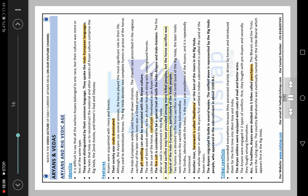Animal sacrifice may have prevailed among many tribal peoples, but the horse sacrifice was typical of the Indo-Europeans, particularly of the Vedic people. 2 hymns are devoted to the horse sacrifice in the 10th book of the Rig Veda. The later Vedic texts transform the sacrifice into Ashvamedha. The Sindhu, identical with the Indus, is the river par excellence of the Aryans, and it is repeatedly mentioned. Another river, Saraswati, is called Naditama, or the best of the rivers in the Rig Veda. The whole region in which the Aryans first settled in the Indian subcontinent is called the land of the 7 rivers.